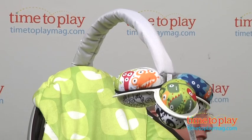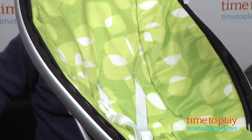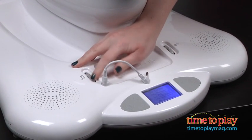Okay. What is this thing? This is the Mamaroo from Four Moms. It looks like the bridge from the Starship Enterprise. It is very high tech. Let's turn it on. Let's see if I can get the volume up a little bit, turn the music over here.